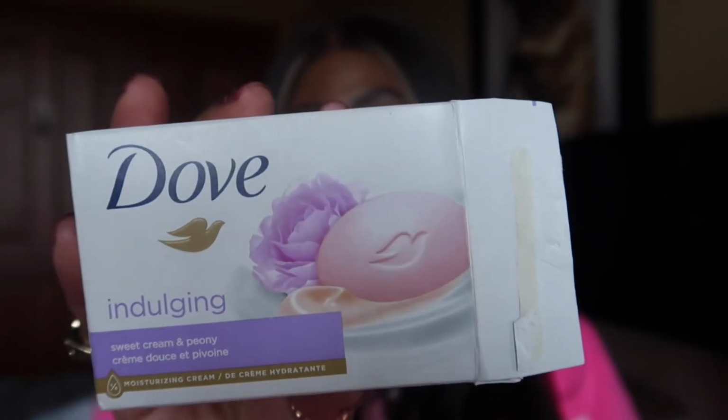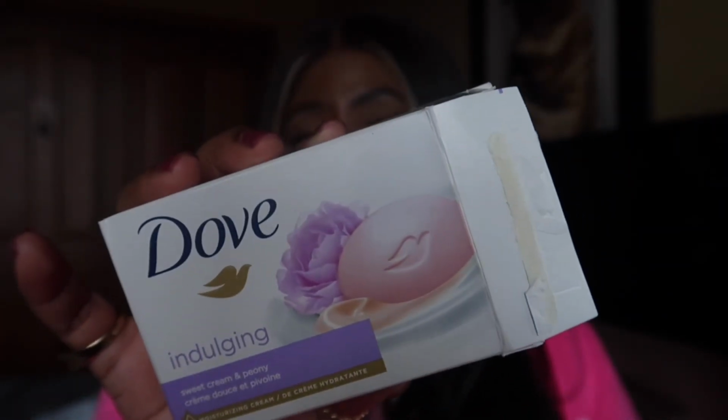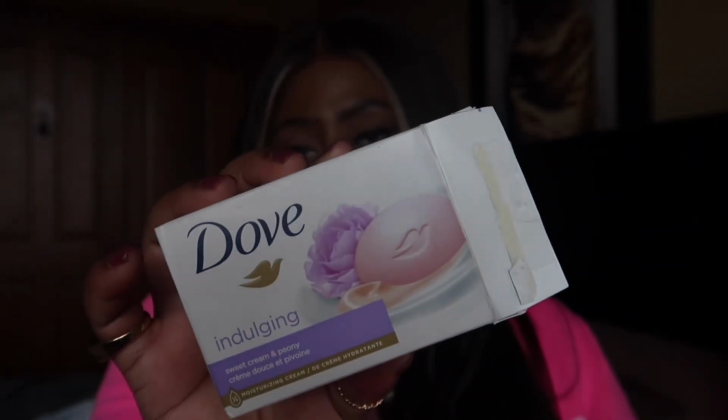I went through another one of these Dove Indulging Peony and Sweet Cream bar soaps, which I love. This was featured in my current favorites video. It's still a current favorite, and I will continue to repurchase this scent.